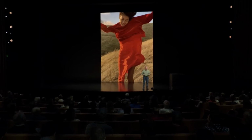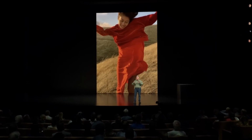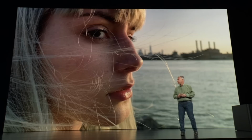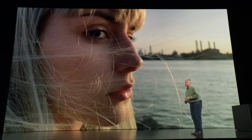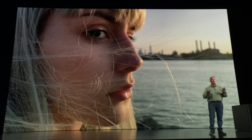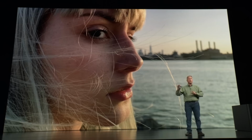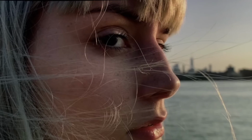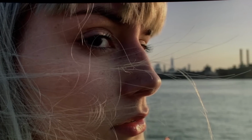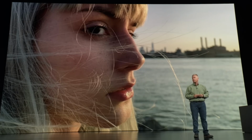So let me show you a few photos shot with iPhone XS, not retouched in any way, no exterior lighting used, anything else. It's just straight from the camera. So here's one. I mean, this is stunning. Your subject beautifully lit with natural light, beautiful skin tones, great detail, and a nice, beautiful, soft background. What's remarkable about this photo is it was a windy day by the water, and her hair was blowing, yet you still get that incredible detail in her hair in this Smart HDR photo.